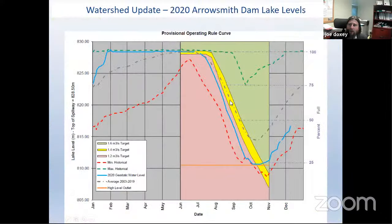The next slide here, we have our operating dam levels. And so as you can see there, we're at a different time of year. I think the last update we did here was in May, and so the dam was full. Whereas this time of year, you can see we're now at the filling stage, at about the 45% full stage here. That's about the 817 mark there that you see.